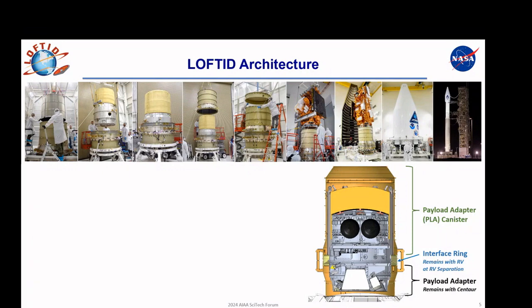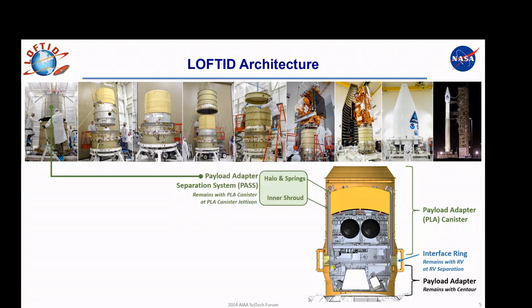So the LOFTID architecture, this shows you how we stacked that super stack. From left to right, the first thing we did was attach the payload adapter separation system that was developed by the LOFTID team. That included halo springs and an inner shroud that mounted to the payload adapter canister and a netting system that allowed it to react force against the stowed inflatable aeroshell.